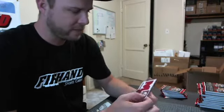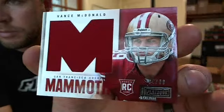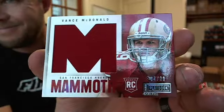Mammoth Jersey, Vance McDonald to 99. 94.99. Big ol' M. 49ers.